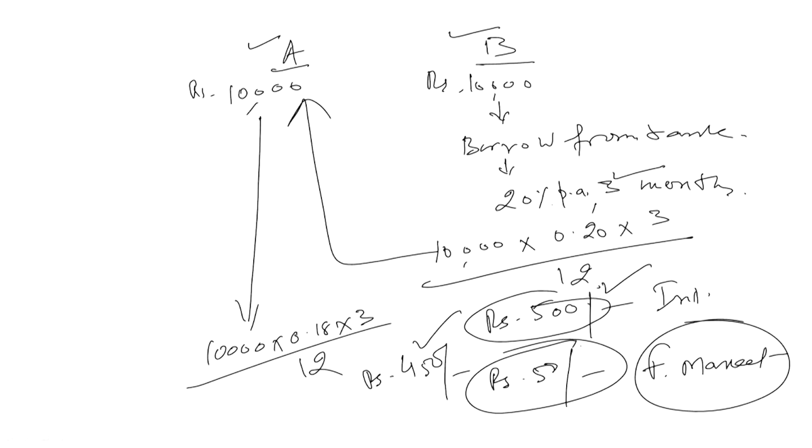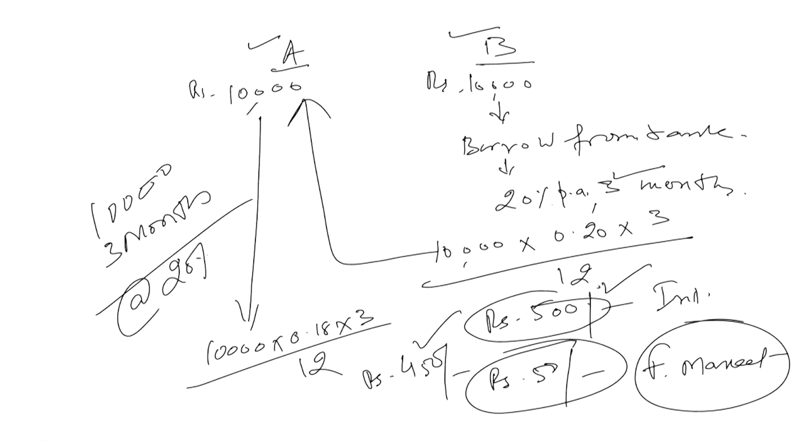A knew that he has to deposit this money in the bank and will get 18%. So why should he not extend the credit to B, and make this 10,000 rupees sale on a credit period of 3 months at the rate of 20% interest? So at the end of 3 months, he would have ended up getting 500 rupees more. But he didn't agree to that. Then he got 10,000, deposited it in the bank, and got a return of 450 rupees. Ultimately, both lost 50 rupees in this process, and that 50 rupees has gone to the financial market.